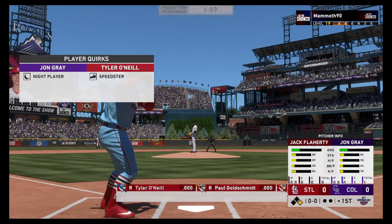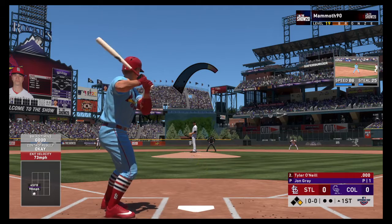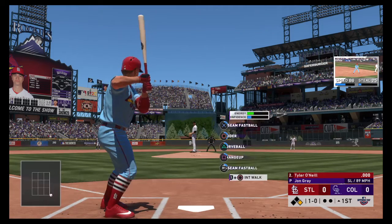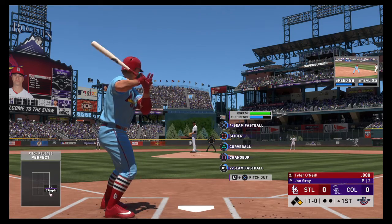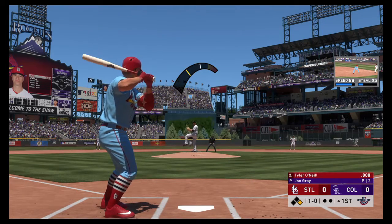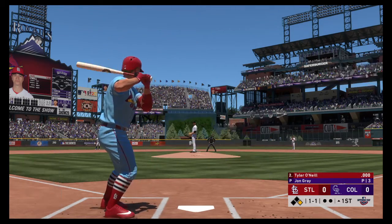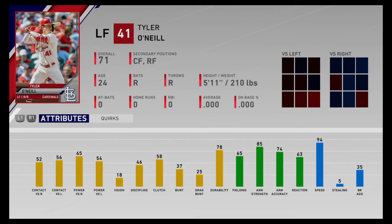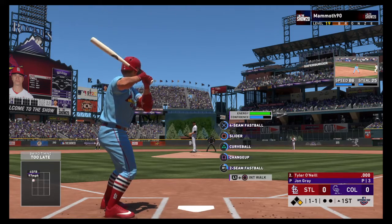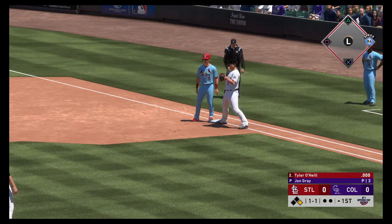Batting second, the left fielder, O'Neill. To the plate now, Tyler O'Neill. Yes, he'll take a look at ball one. Well behind that fastball. It's a swinging strike. Edmund on at first, nobody out. Now a throw over, and the runner will get back standing.